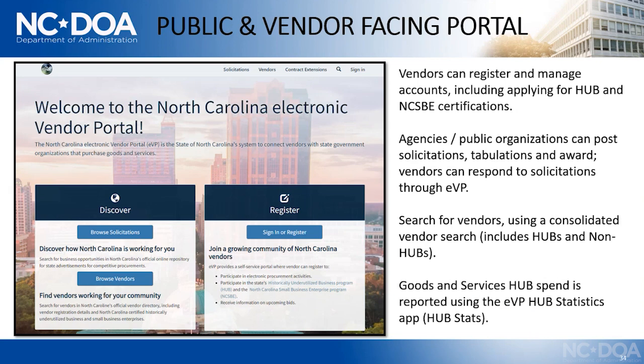So there is a public-facing portal, and you can look at solicitations that are there, as well as vendors that are available, and all the vendors in EVP are searchable there, not just Hub vendors. There are about 40,000 vendors in EVP, and a little over 7,000 of those are Hub certified. And there are a lot of different ways that you can do that search. We may touch base on that in a little bit.